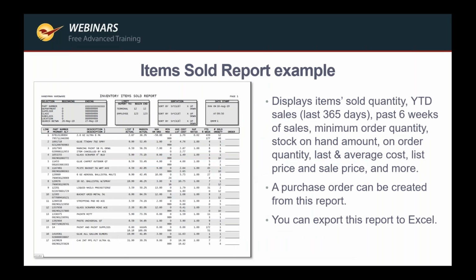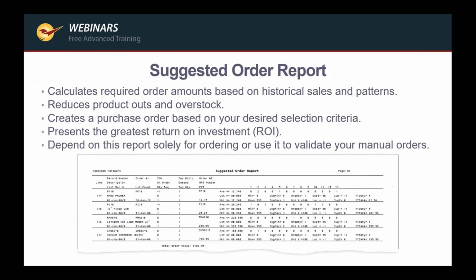Here's an example of what a PDF copy of that item sold report looks like. You can see, if you're going to do manual orders, you have a spot to write how much you want to order in the right column. Again, suggested order reporting is our best practice, but you can use this as well. And again, a purchase order could be created from this data.